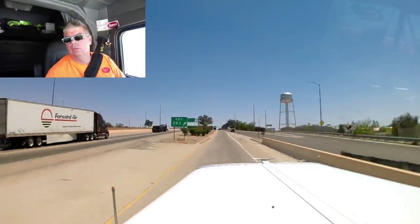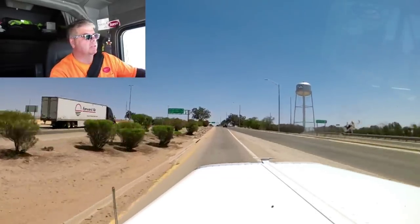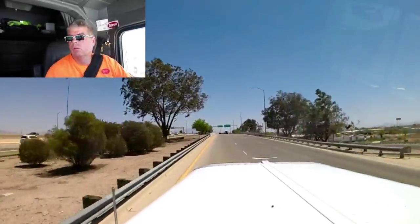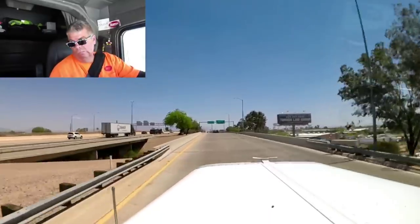The wind. I know you guys hear me complain about the wind a lot, but even my wife said here lately the wind has just been crazy. A quarter mile, turn right onto East 46th Street.